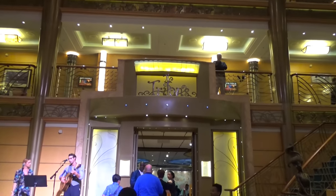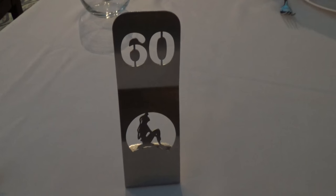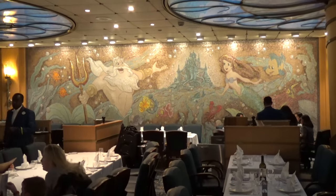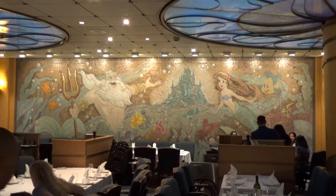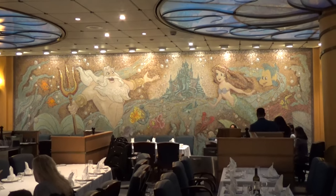Now, unfortunately, Triton's, unlike the other restaurants on board the Disney Wonder, does not feature any sort of character or show or music. It's just kind of a basic cruise experience. There is a cool mosaic mural of the Little Mermaid and the characters from that film. There's also some Sebastian lamps, but it doesn't feature the same Disney magic as the other restaurants on board that had that show element.